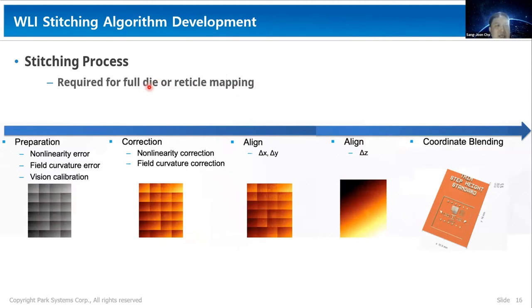So a die, in the context of an integrated circuit, is a small block of semiconducting material on which a given functional circuit is fabricated. A reticle, on the other hand, refers to a single layer of a pattern that covers a small portion of the wafer. So a reticle usually contains a series of dies.